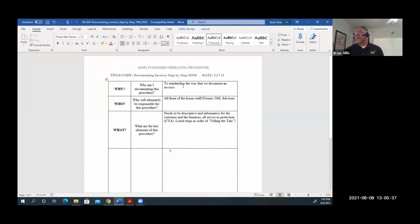I've got the big why, and this is to standardize the way that we document an invoice. Who's going to be responsible? That would be all of the front house staff, the owner, general manager, service advisors, anybody that's billing out a ticket or dealing with customers. And then, what are the key elements of the procedure? For me, I've got that it needs to be descriptive and informative for the customer and the business.